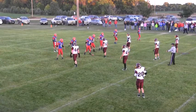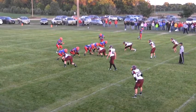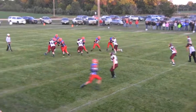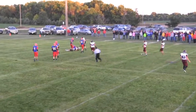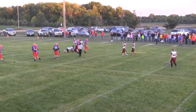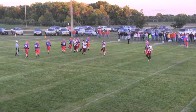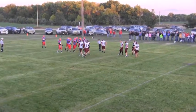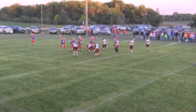Third and 13, again up in the line, and two split left, one split right. Hofer in motion, fake handoff, back to pass. Going to get rushed, and he's going to get tackled and dropped for the sack back at the 25-yard line. Patriots, fourth and about 25. Eli Hofer back to punt.